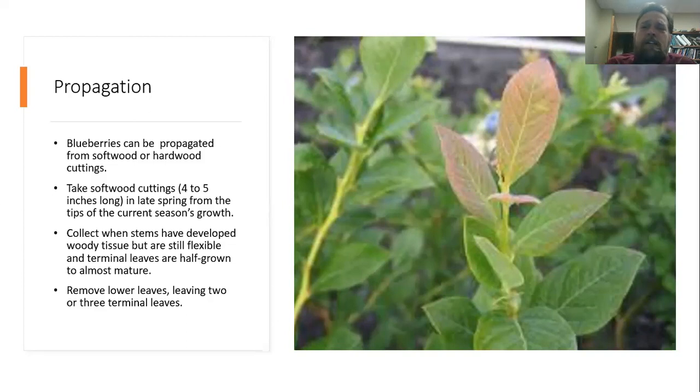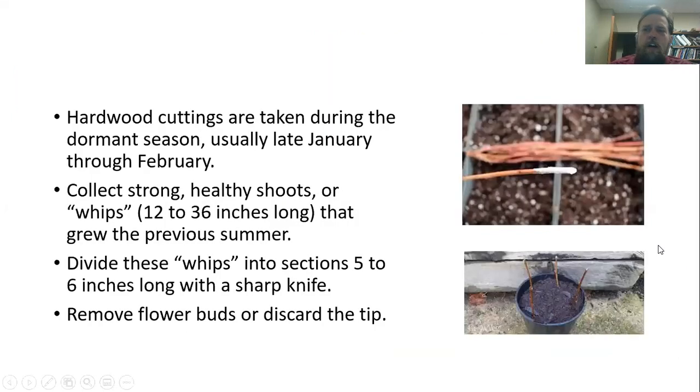So blueberries can be propagated either from softwood or hardwood cuttings. For softwood cutting, you want to take cuttings about 4 to 5 inches long. You take those in the late spring off of the current season growth. You should have a little bit of woody tissue on that, but those softwood cuttings are still going to be flexible, and the leaves at the end are still not fully mature. So the leaves won't be at their mature size yet. When you take that cutting, you're going to remove those lower leaves, leave 2 or 3 of those terminal leaves, and that gives you your softwood cutting. We'll talk a little bit about sticking those in media here in just a second.